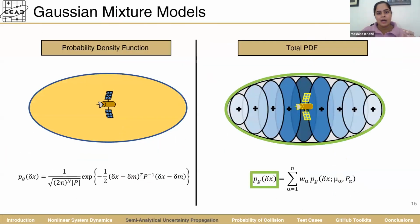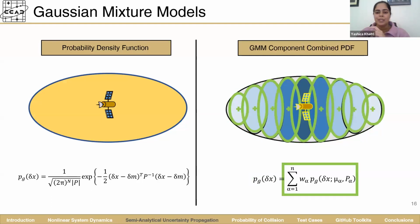Let's skip this. So a quick description of how this initial uncertainty ellipsoid gets split up into these smaller ellipses is again a very simple mathematical tool called the Gaussian mixture model, where we split this big ellipse into these small ellipses, where the big ellipse is just a sum of these small ones in a mathematical weighted sum.